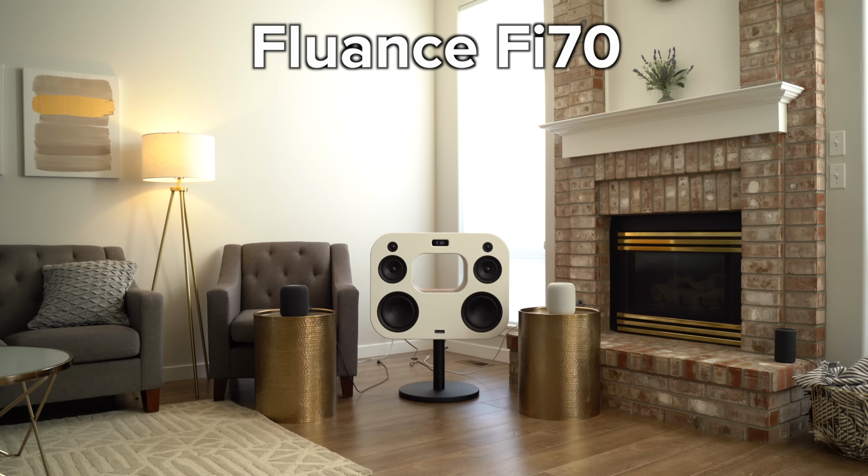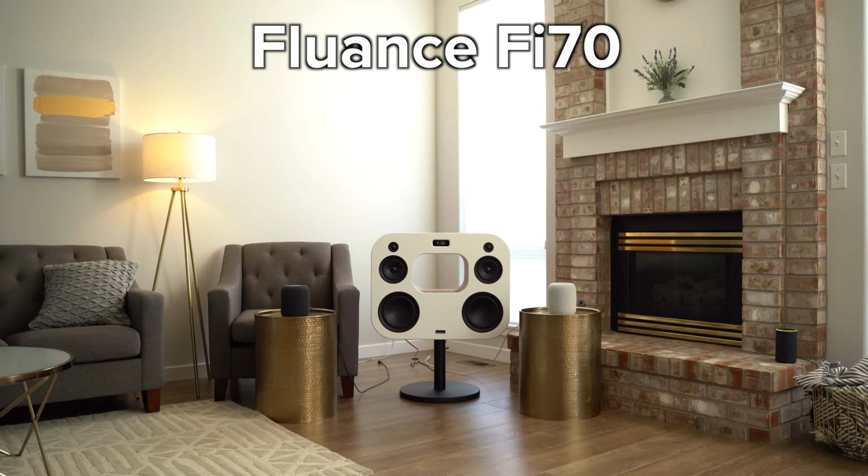The HomePods at max volume sound like the Fi70 at just 60%, and at full blast, the Fluance sounds more than twice as loud as the HomePods. The difference in bass is shocking. You can only hear the HomePod's bass, but with the Fluance, you actually feel it inside of your chest, and it's like shaking the walls and other furniture. You can literally have a full-on dance party with the Fi70, shake your walls, and really annoy your neighbors. Thankfully, I live at the end of a dead-end street.